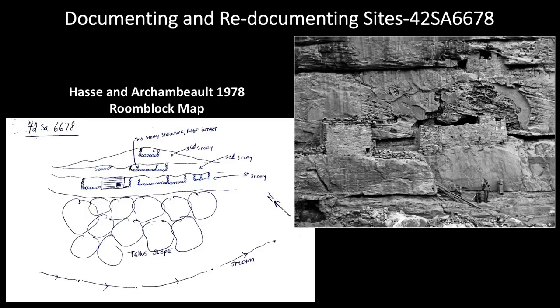So you can see here this really incredible site. This is one of the larger cliff dwellings in southeast Utah. It's got about 20 rooms. We call it the wall site. There's its 42SA number, but it has these three layers here, three shelves that architecture was built upon. And it actually had been previously documented back in 1978. This is the site map they drew for this incredible site.